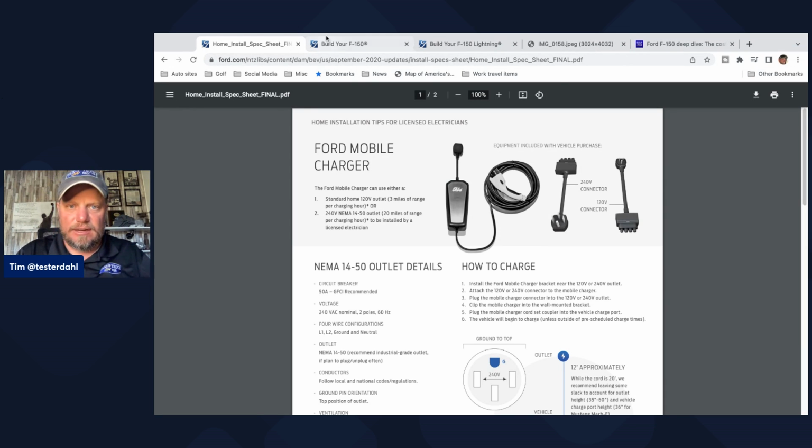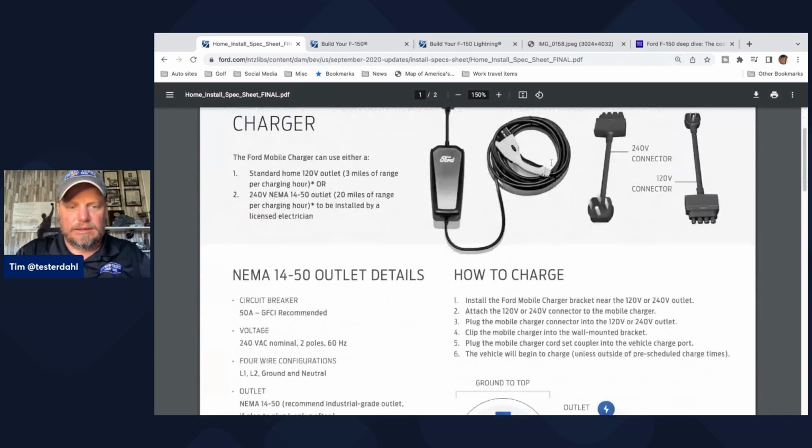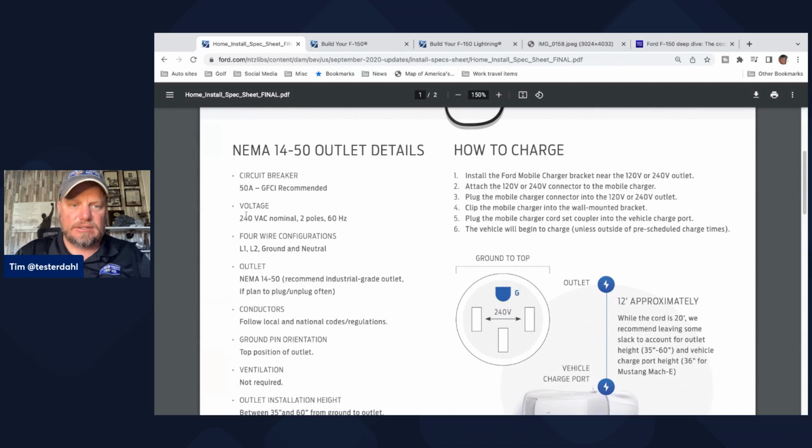In this case, they're specifying a NEMA 14-50 industrial grade outlet. Okay, I'll zoom in to make it bigger on your screen. And so a 50 amp breaker is recommended, at 240 VAC. That's the voltage. And then you can see the 4-wire connection: ground, line 1, line 2, and neutral. And you have to have the NEMA 14-50.